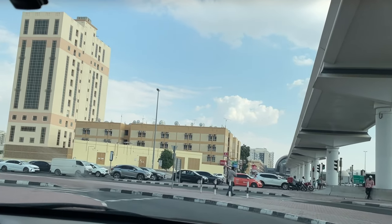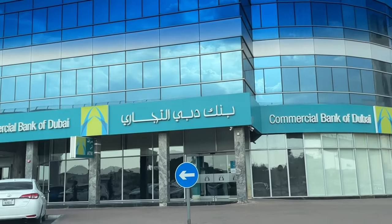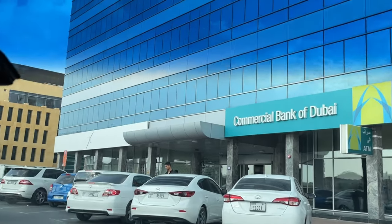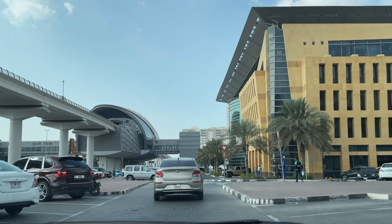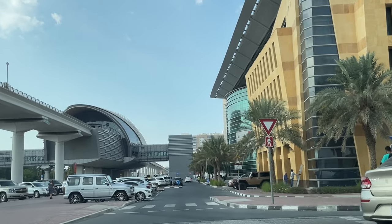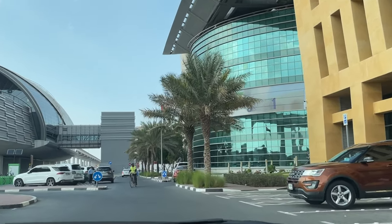You can see the pedestrian crossing, and there is a stop sign. Stop for some time, 3 seconds. If there is no vehicle, you can go. Sometimes the examiner will say park the car here and they will give the chance to the next student. Mostly in these areas they tell you to park the car.